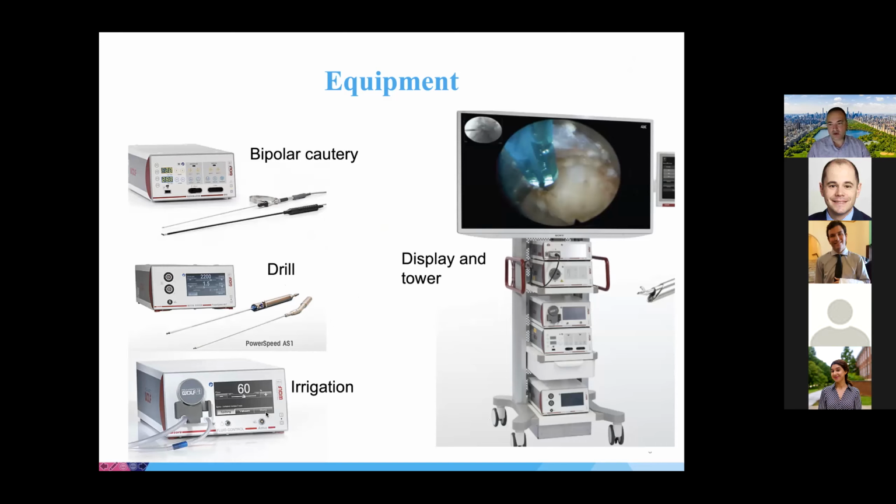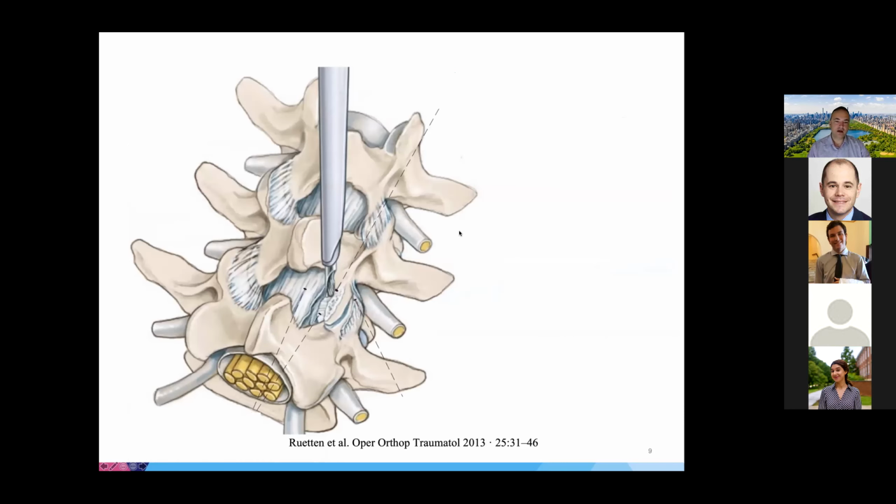Here's the irrigation equipment. And when we're working, we're seeing everything through a big screen that is usually on top of a tower that has all the other pieces of equipment that we need. All these pieces usually go on that tower, and the screen's on top of it. This is another view of how we do the endoscopic spine operations. You see here's the endoscope, and here they have started drilling the spine.